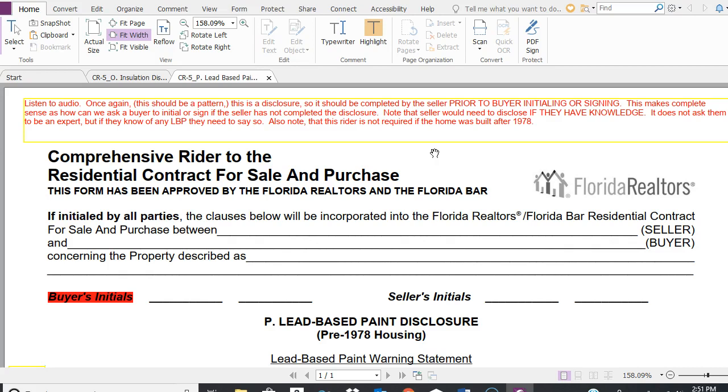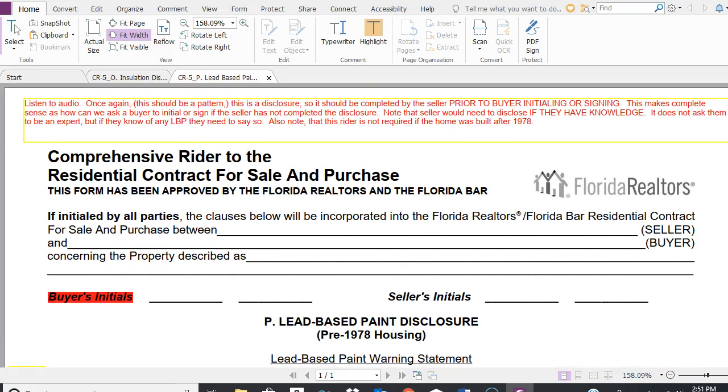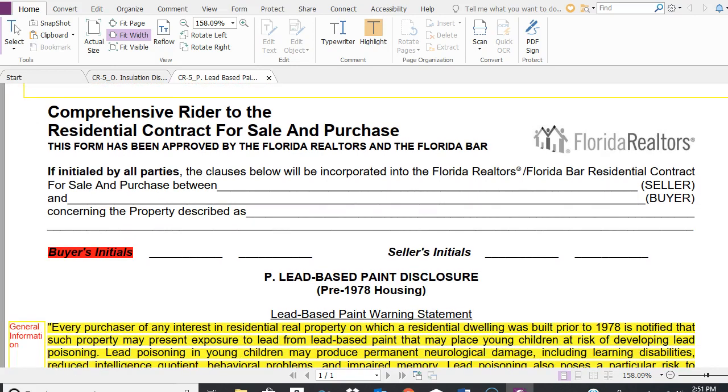Note that the seller would need to disclose if they have knowledge. It doesn't ask them to be an expert. They don't have to know if any lead-based paint, they don't have to be an expert, but if they do know of any lead-based paint issues, they need to obviously disclose that. Also note that this writer is not required if the home was built after 1978. It's actually after 1977, pre-1978. If it's built in 1978, I generally tended to use it myself, but technically it's 78 or later. Does not require that.